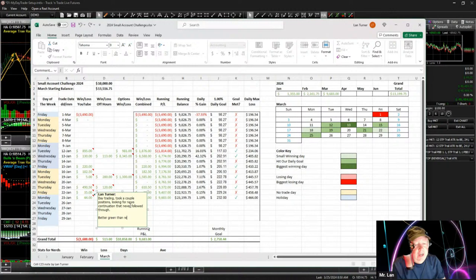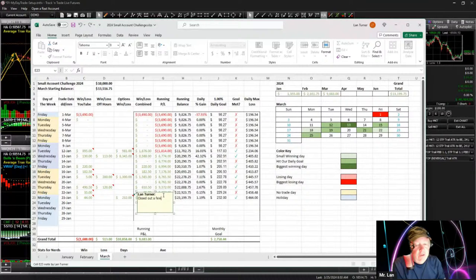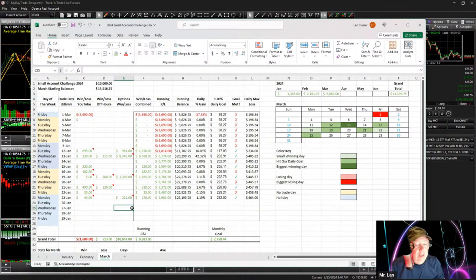Better green than red. Even if it's a small green, better green than red. This one, we're going to make a new note. New note. Closed out. Few options over in the stock market. All right, that's what that was.